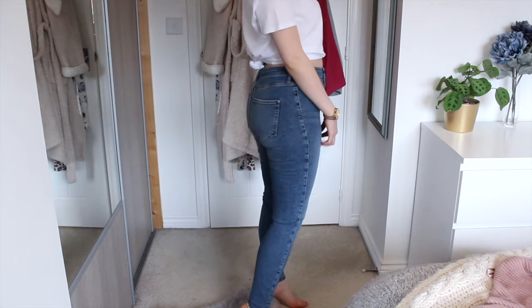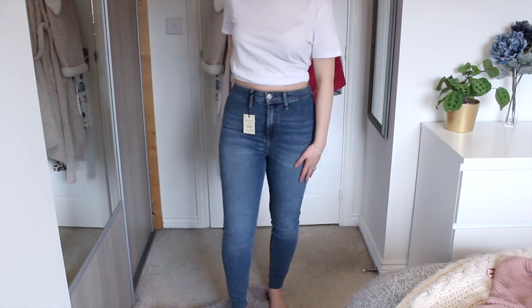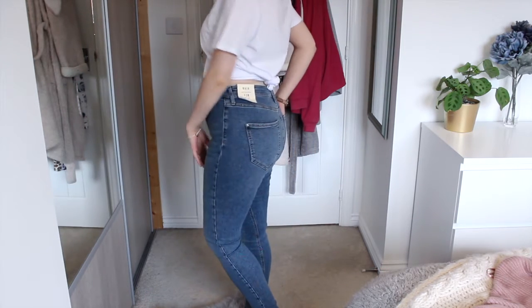So I think these are absolutely beautiful. I'm a huge fan of these, and I think they're definite great ones to replace my ones from New Look as well. I just think they're absolutely lovely. Another sale find. I never really find good sale items. I always manage to find cheap things in Primark that I really like, but sale items not so much.